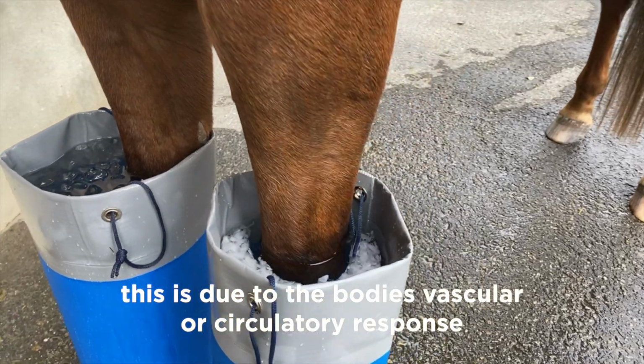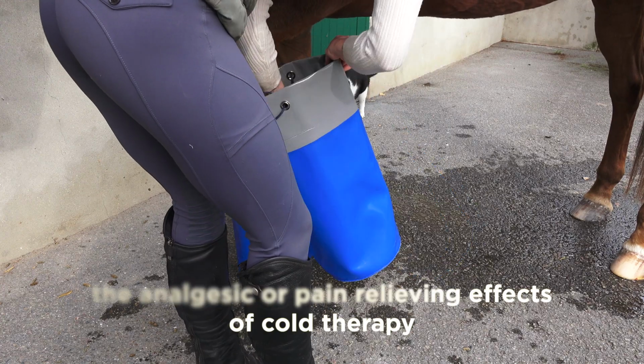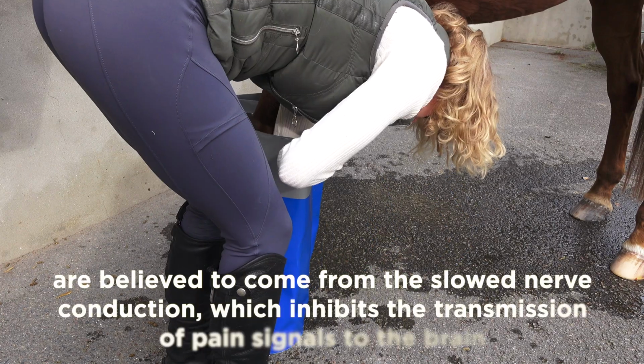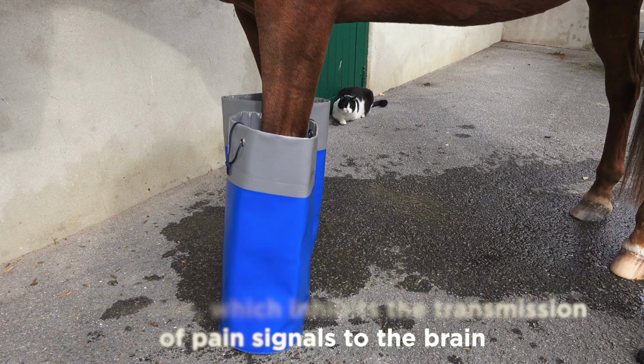This is due to the body's vascular or circulatory response. The analgesic or pain-relieving effects of cold therapy are believed to come from the slowed nerve conduction, which inhibits the transmission of pain signals to the brain.